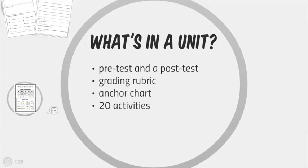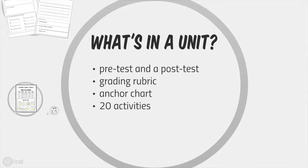It has the grading rubric that's going to show all of your data-based decision-making process. It has a visual anchor chart and 20 activities. So ideally, 1 activity could be done each day of the week, and this unit could take up 1 month. Again, some of our students need more time or less time, so obviously it can be accommodated as needed, but more or less this unit could take up 1 month. So with 8 units plus a review unit, again, your language arts planning is done for the whole year.